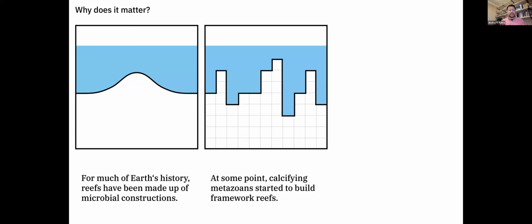They have nooks and crannies. So if you think about a modern coral reef today, those nooks and crannies act as refugia. Modern reefs are hotspots of biodiversity, and so it stands to reason that they may be the cradles of evolution. Framework reefs might be the cradles of evolution.